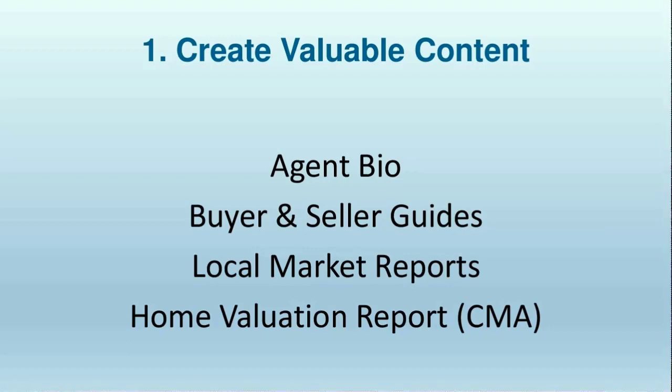You need to be yourself in your agent bio so that you can connect with those people who may have similar interests as you and could be a reason you could really begin to build that relationship that somebody else couldn't build. All right. Buyer and seller guides are great, valuable content. Like I mentioned before, those are always good things to provide as valuable content because people always want to know what they should be doing, how things work.